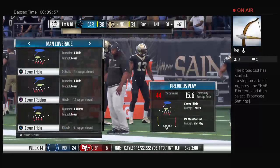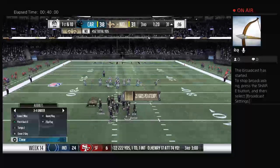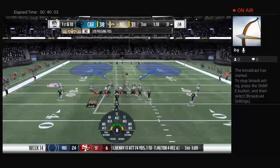Wow. You like to run in between the tackles. He's not that type of runner. You're going to get him hurt is what you're going to end up doing.